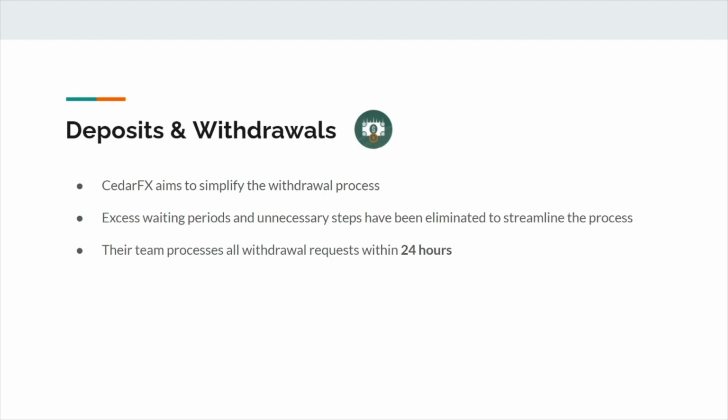So deposits and withdrawals, this is a big one. Their withdrawal process, as far as I can see, and their deposit process is very quick and very steady, which is a really important thing when talking about brokers. You want somebody who's easy to deposit and withdraw with. Excess waiting periods and unnecessary steps have been eliminated to streamline the process. Their team processes all withdrawal requests within 24 hours, which is a really awesome and bold claim, because it's kind of important, right? If you want your money out and you can get it quickly, that's pretty important.